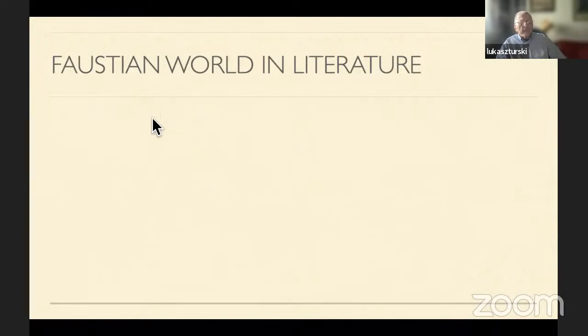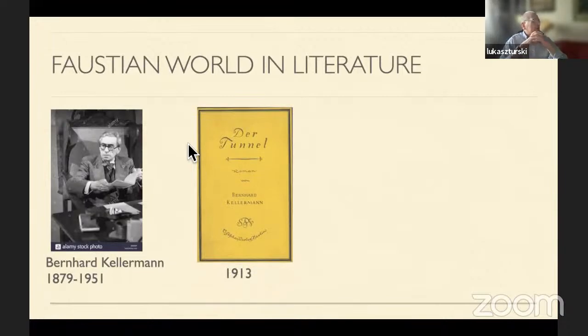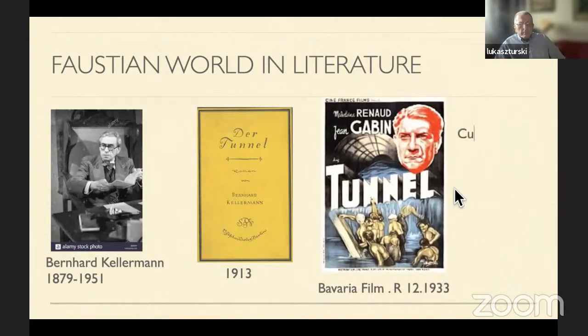And I would like to show you a few examples. This is an example of a book written by a German writer, Bernard Kellermann. And the book is called Der Tunnel, the tunnel. And that is a story about a British American engineer, Allan, who has the idea of building an under-ocean tunnel connecting the United States with Europe, over which extremely fast trains will be moving, simplifying the connection between two continents.